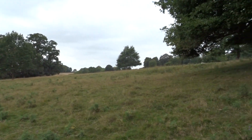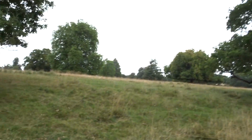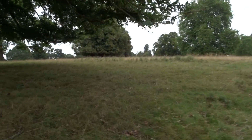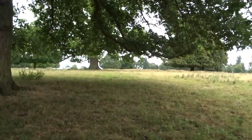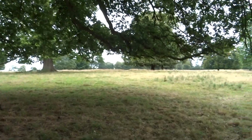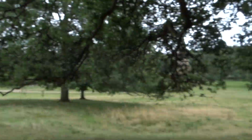There are some quite good parklands around here that you can walk in. It's one of the main reasons it would have been here, probably because of the hunting and game and so on. They did love their hunting and so on.